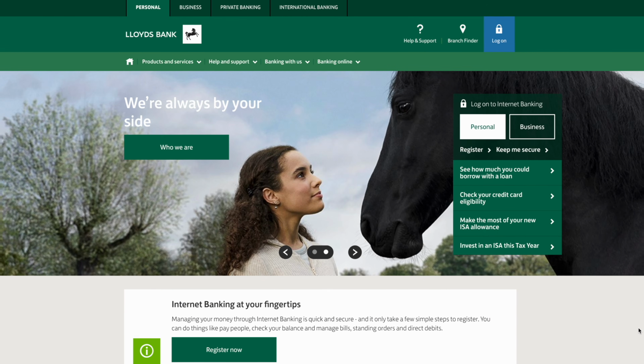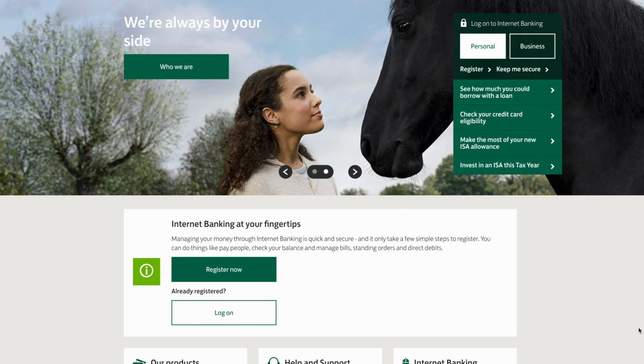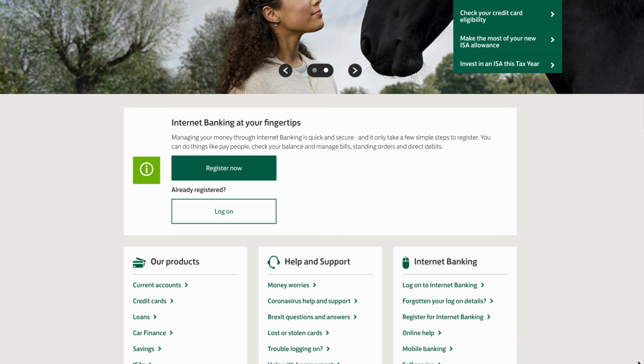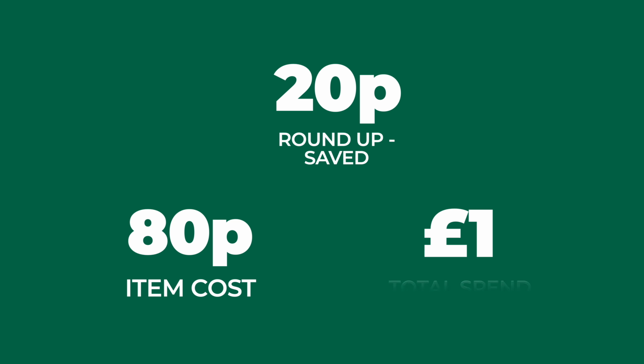The first rule is the Roundup Trick. This is something that I discovered when I was about 12 years old, and I opened my very first bank account with Lloyds Bank as a 13-year-old, and they had an awesome feature which was well ahead of all the fintechs at the time, and it's called Save the Change. The whole idea of Save the Change is that when you spend 80 pence, they will round up to the nearest pound and then move that money, so 20 pence, into a savings account.